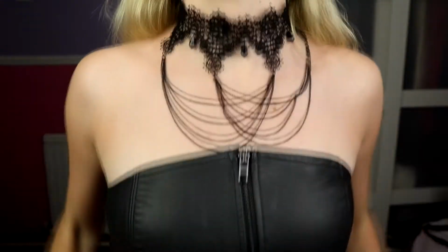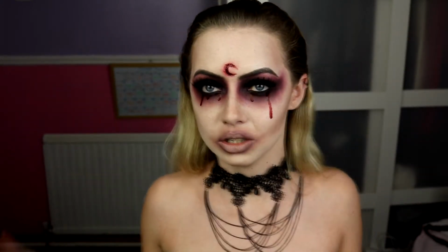I think it'd be very cute with just a black dress. I'm not naked, by the way, I have a little boob tube on, but I think it'd be cool with just a black dress. You could do a cute little black dress, you could do a real sexy black dress, you could go a bit more goth black if you wanted to. Yeah, I really like it.